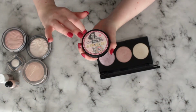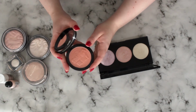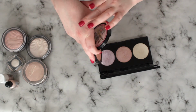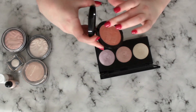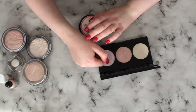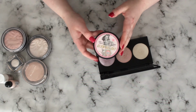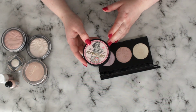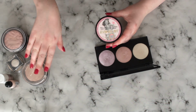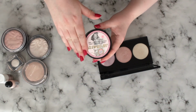Next we have a Soap & Glory Glow All Out highlighter. This looks a little bit dark in the pan, but from memory I think it actually swatches much lighter. I'm not sure, I think this actually looks very, very pink compared to my other highlighters. So I don't really reach for this one a lot because I think it is a little bit darker than my other highlighters, and I don't think with this many highlighters in my collection I'm probably going to start reaching for it anytime soon. So I think I might say goodbye to this one.